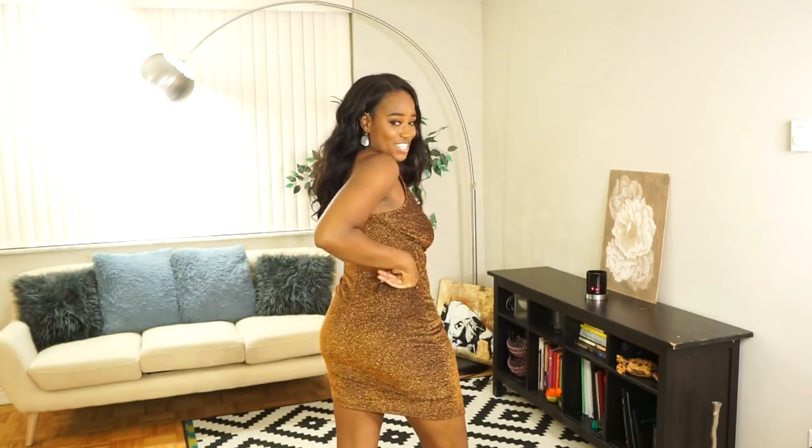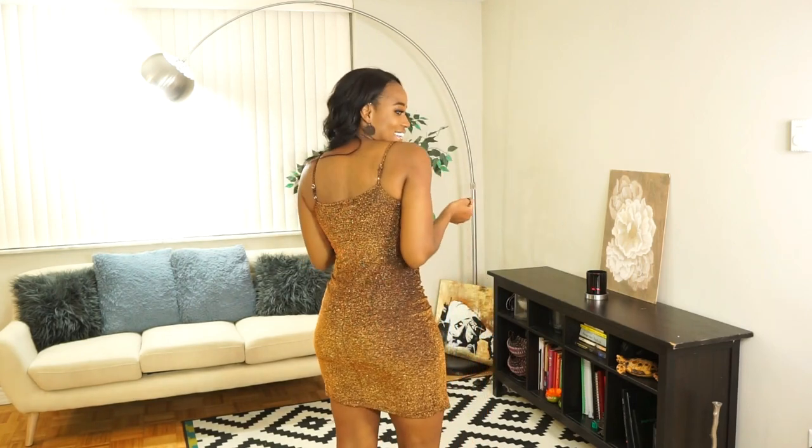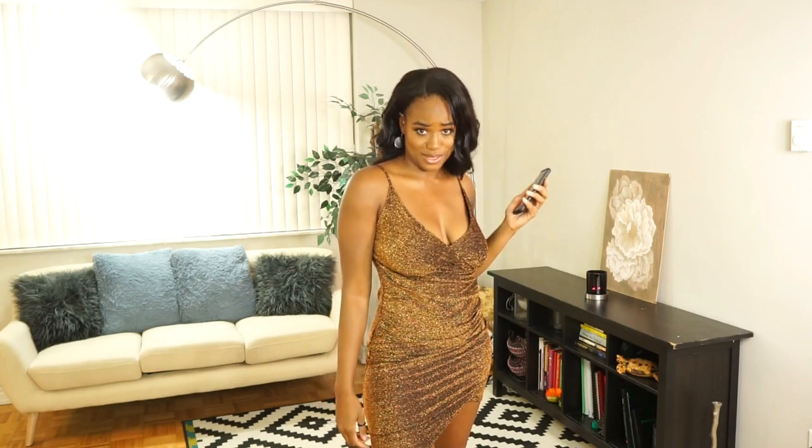And are we ending this on a bang or what? Okay, let me just step back. Take it in. Take it in, girl. This dress, $10. Yes, that's right, $10. Okay, this is giving me New Year's Eve vibe. This is giving me birthday behavior. This is giving me date night. This is giving me, goddamn, I look good. Okay, that's what it's giving me.